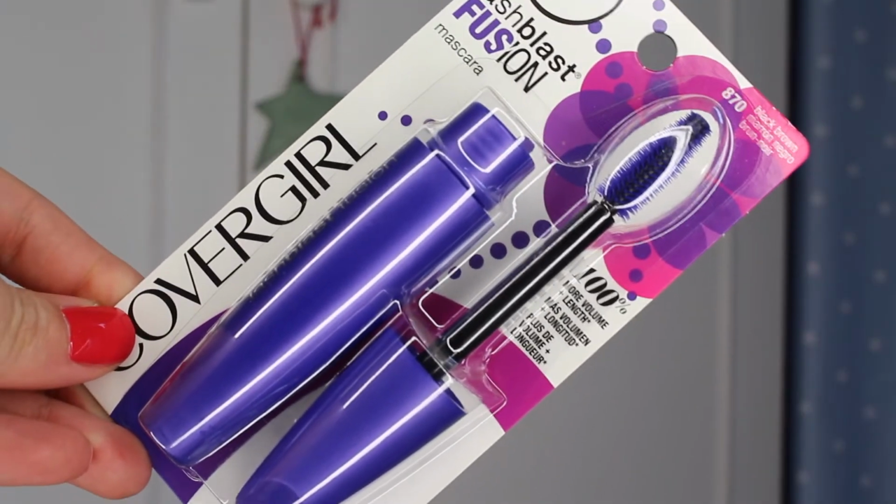The second one that I've got is called Lash Blast Fusion, and this is just a different one to their normal Lash Blast. It's really hard to say that. And it looks like this. I think I picked this one up because you had to spend over so many dollars to get an offer, and I was in a rush, so I just grabbed this.